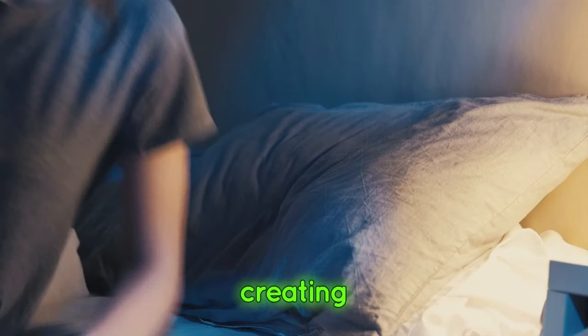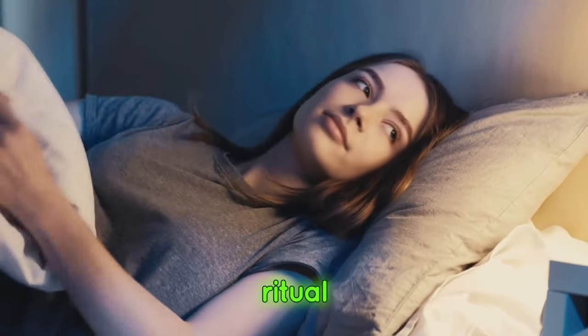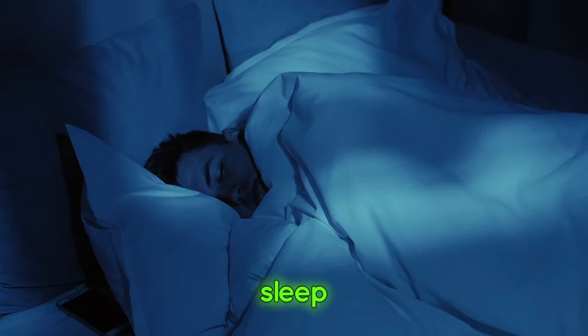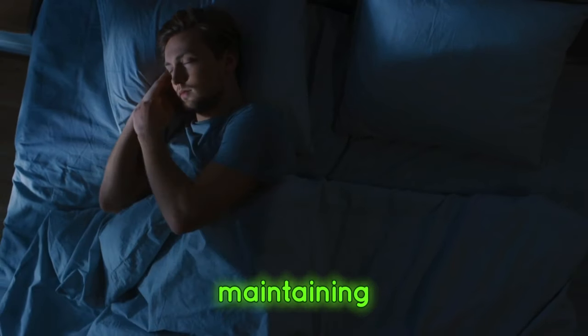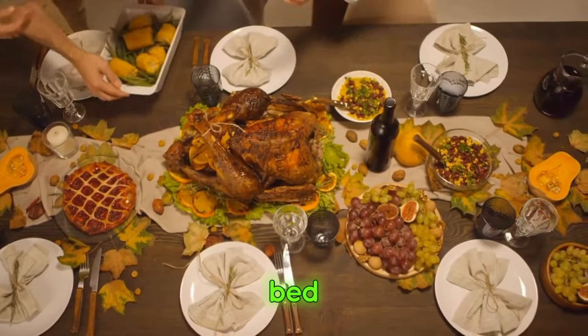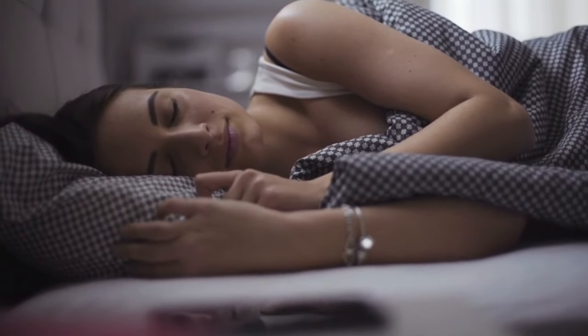For example, creating a nighttime relaxation ritual, such as taking a warm bath and reading a book, can help improve sleep quality. Additionally, maintaining a comfortable room temperature and avoiding heavy meals before bed can promote more restful sleep.